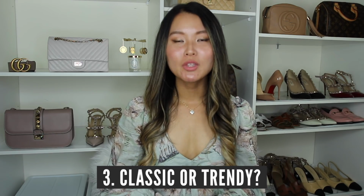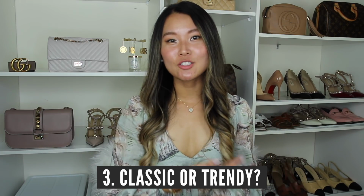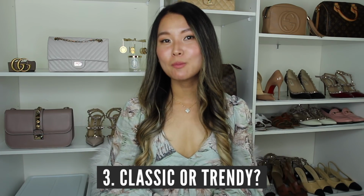The third point on my personal consideration list is whether this bag is classic or trendy. So classic handbags are things that will see you through many years, such as your Chanel classic flaps, Louis Vuitton Speedies, Neverfulls, the bags that have been around for a long time that have not gone out of fashion really. So if the bag in question is a classic bag, then I suppose you can see it as a safer option. So it might be a little bit easier to decide on whether to get this bag or not.